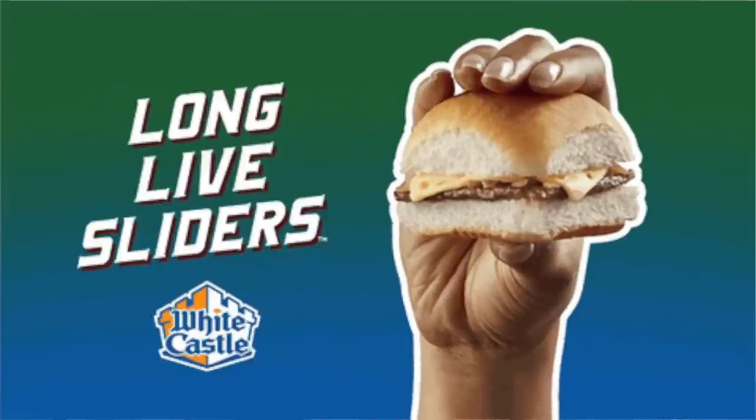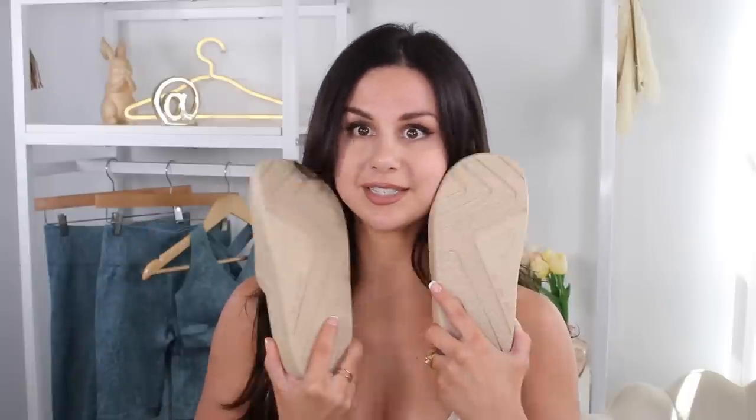Like these new sliders, for example. They're slides, not sliders. I keep calling them sliders. I got cheeseburgers on the brain. Now, I'm pretty sure this is Gymshark's first go at footwear. I'm glad to see they're taking baby steps, okay? We're starting with some slides first. Who knows, maybe they'll come out with some sneakers. Don't worry, I didn't wear this outside yet, so this is not disgusting.